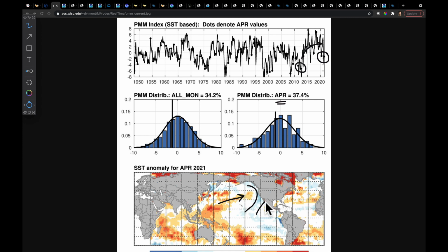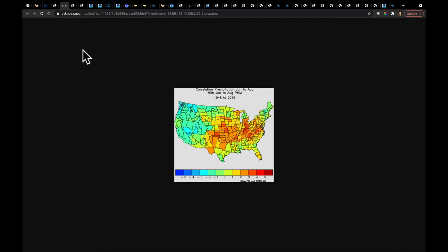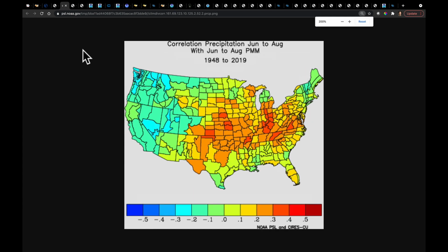This is also related to the PDO, or the Pacific Decadal Oscillation. But the idea here is that if we can use this as a proxy or an initial idea about what this upcoming summer might look like, we just have to go back and remember this. So let's blow this image up so it's a little bit clearer to see here.